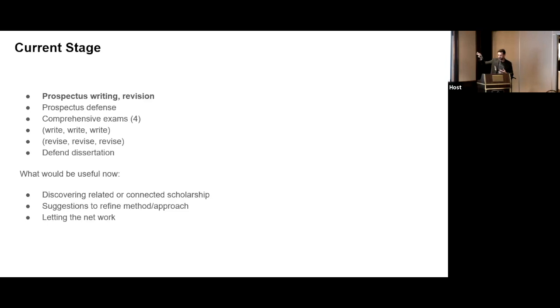So the current stage, this is not formal at all. I'm drafting my prospectus right now. I'm gonna be writing and revising that. And then I'll defend my prospectus probably in spring. I'll be preparing for my comprehensive exams. And once I pass those, hopefully I'll be writing, and then revising, and trying to stay alive. And then defending probably in a year and a half.